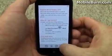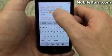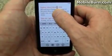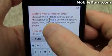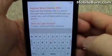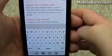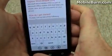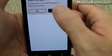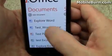Another thing I want to show you is cursor control. You can see you can tap somewhere and select a word, but if you long press, notice the cursor pops up there, at which point I can easily place it anywhere I need to. For example, if I wanted to get rid of that uppercase M and turn it to a lowercase m. I'm going to say no to the save, but I do want to show you one last thing.